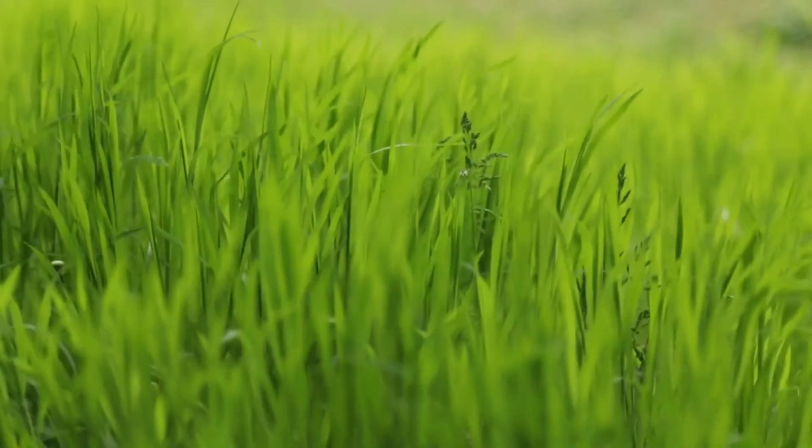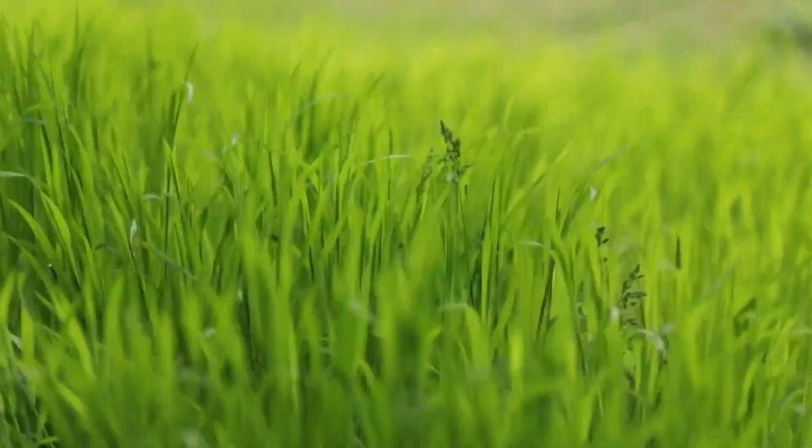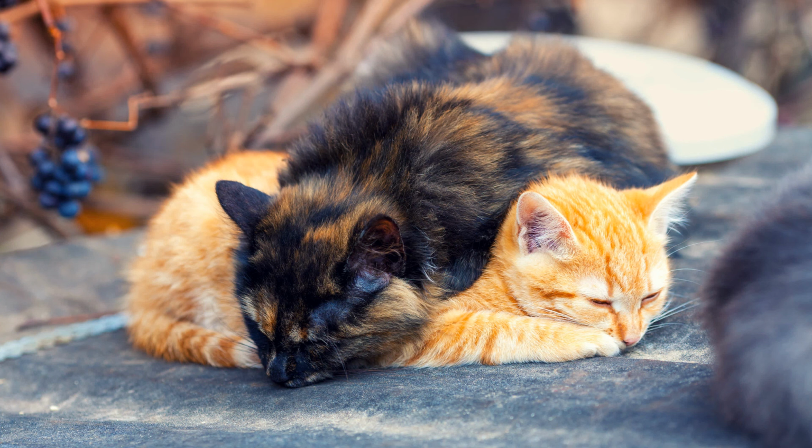9. Grass litter. Grass feline litter is lightweight and makes very strong clumps. Additionally, you can select between fragrant and fragrance-free choices, although it naturally contains a respectable odor.